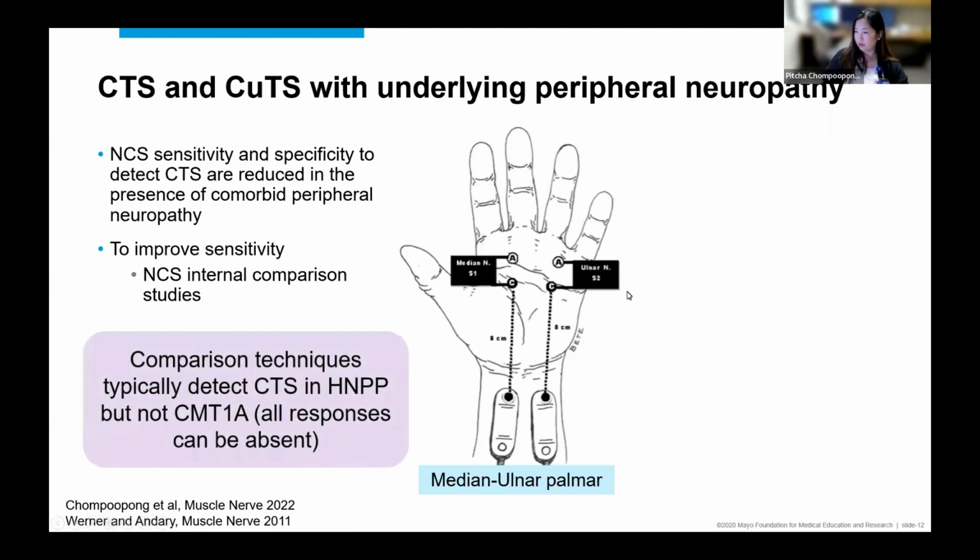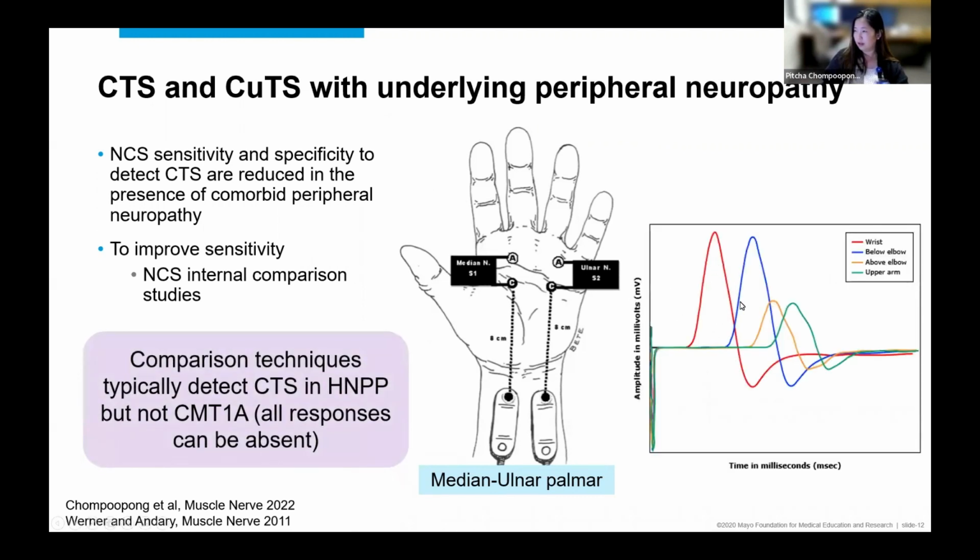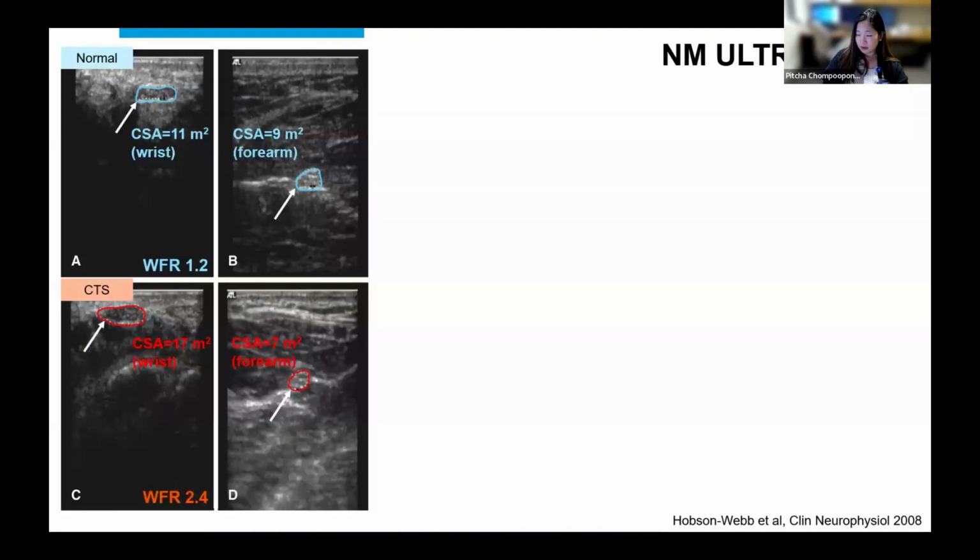Similarly, if you look at cubital tunnel, we usually try to find focal slowing at the elbow, but in CMT1A patients, sometimes those signals are already gone, so that can't be detected. So what else can we do? What about ultrasound?